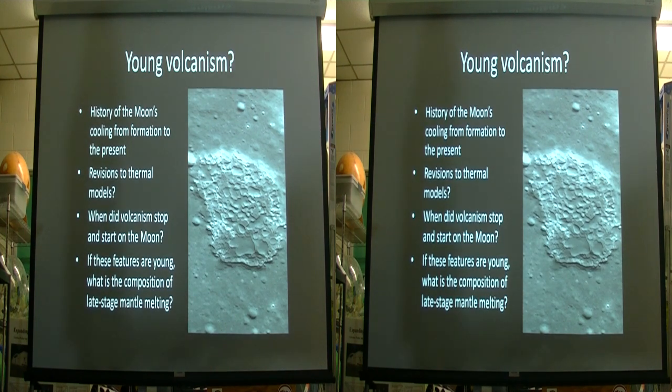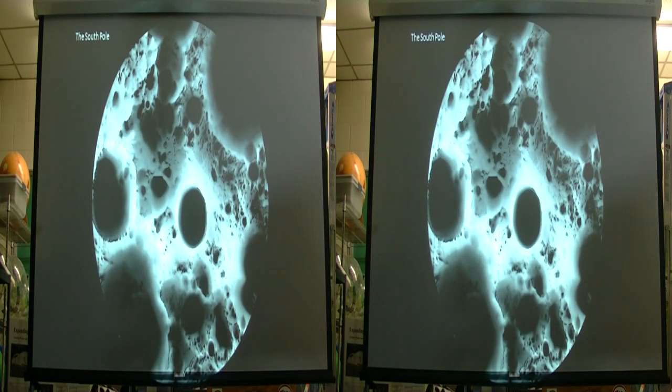So one of the things that we would love to know is, if these are young, what was going on in the mantle here? What was the composition of the mantle that melted partially to produce these late stage eruptions? All kinds of interesting things you could learn from going there, or to any of these features. And if there's still time, yes, a few more slides.